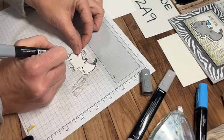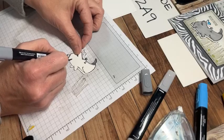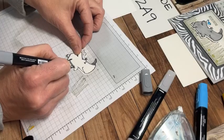This guy comes together really, really quick. Animals are usually pretty easy to color in because for something like this, it's just Smoky Slate done in lights and darks.